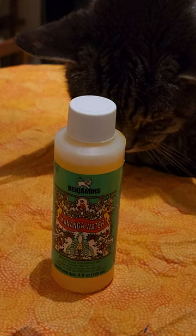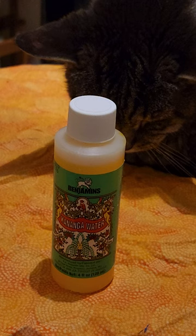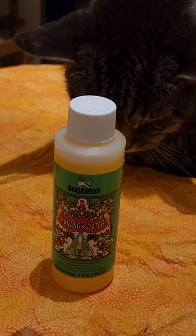So maybe you feel like you're having some bad luck. Use this. Use this with your spirits, your angels, your daemons, your orishas, your loas, your gods, your goddesses.